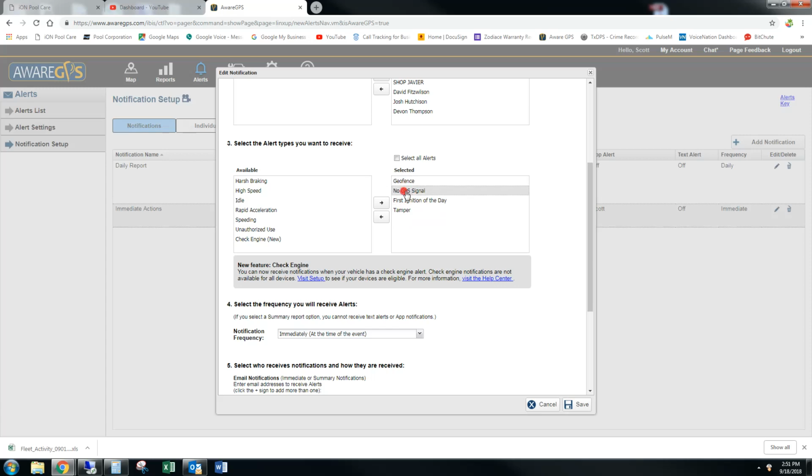So if they unplug it and they don't plug it back in at all, it's going to give me a no GPS signal. If they unplug it and then they plug it back in, say it was an accident or they're trying to do a reset on it or something, I'm going to know they tampered with it. I'm going to know when they started their truck for the day, and I'm going to know when they left their house and when they got to their house, when they got to the supplier. And these are immediate actions.